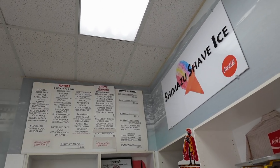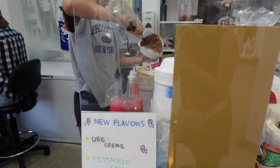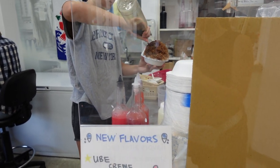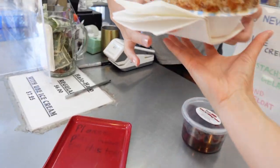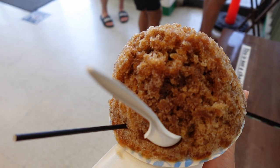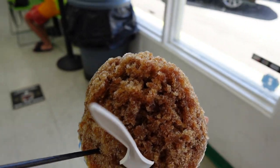We wanted to end our meal on a sweet note, so we decided to head to Shimazu Shave Ice for a refreshing treat. And we love coming to Shimazu's. We're more familiar with the one on School Street, but this one is also very good too. And it's right next to Rainbow's.